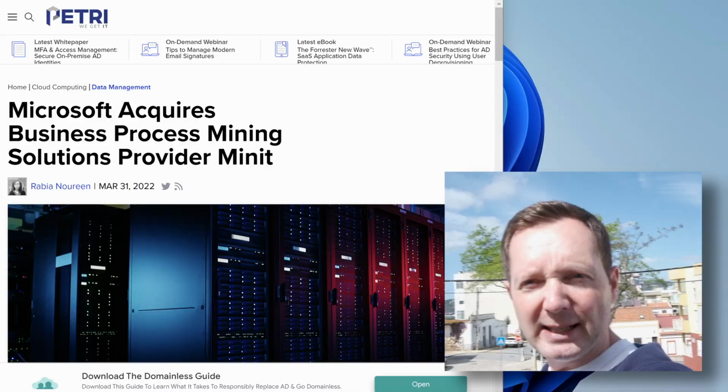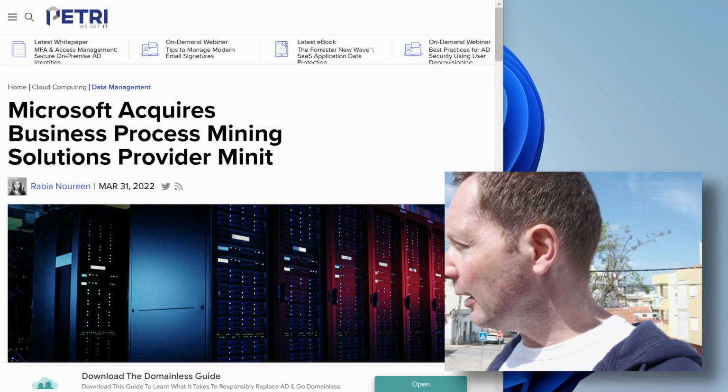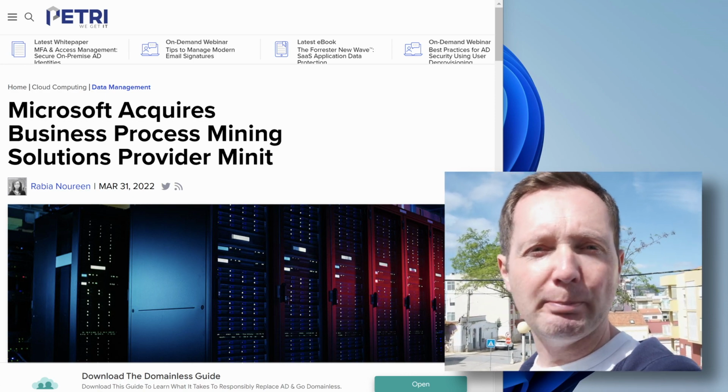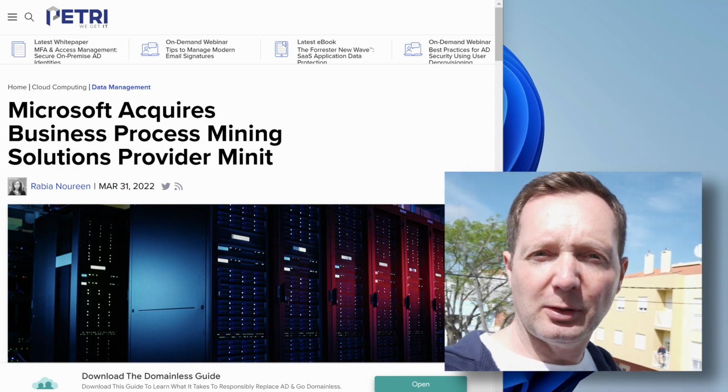So in another announcement this week, Microsoft announced that it was buying a process mining company called Minit. Now, if you're not aware what process mining is, Microsoft has started to invest a little bit into this in Power Automate. Basically, what it allows you to do is analyze and improve the business processes in your company. So, for instance, if you're using Power Automate to help automate the workflows of various processes, this technology is designed to help you analyze it and to automatically and easily improve those processes, Microsoft is saying.